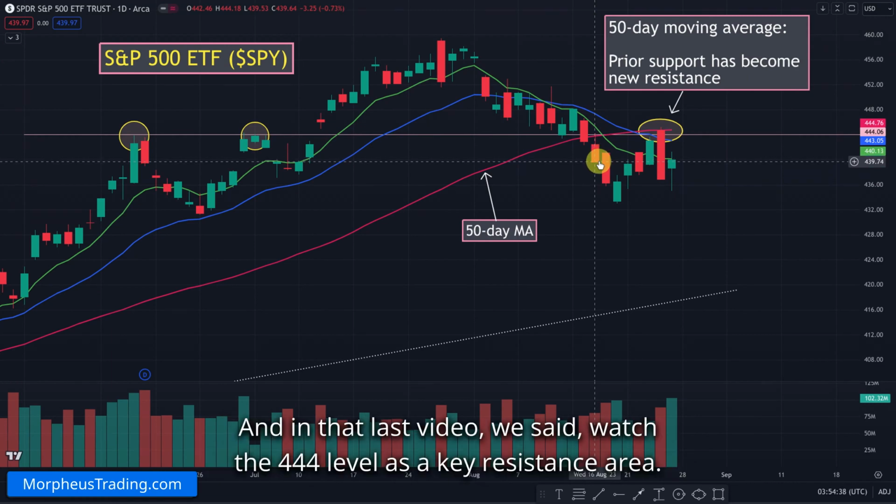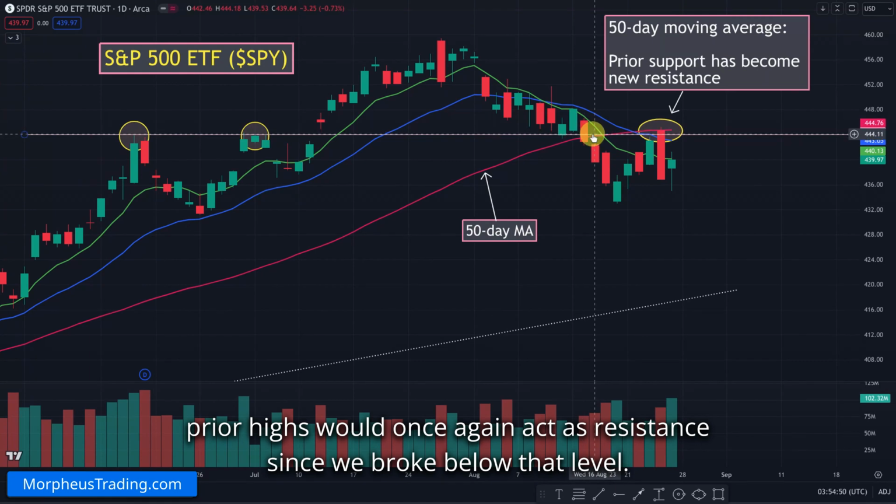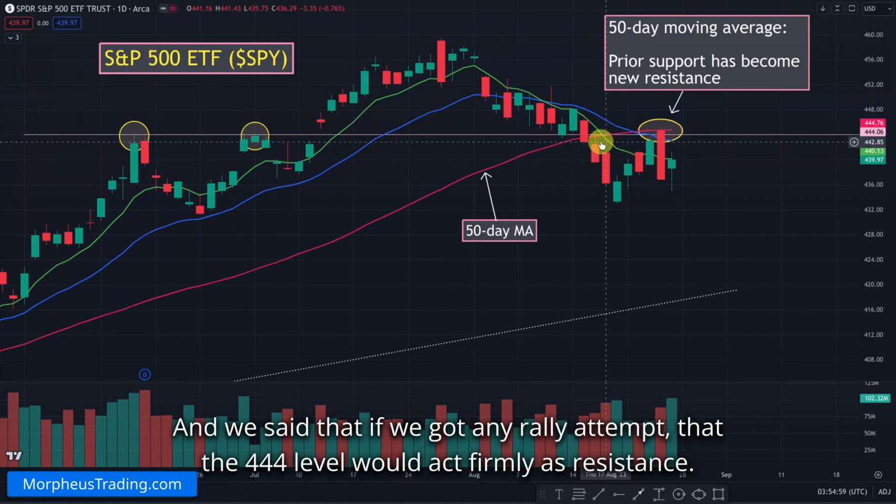And in that last video, we said, watch the 444 level as a key resistance area, and we had drawn this horizontal line to show you how the prior resistance level of the prior highs would once again act as resistance since we broke below that level. And the 444 area was also where the 50-day moving average was at that time as well. And we said that if we got any rally attempt, the 444 level would act firmly as resistance.